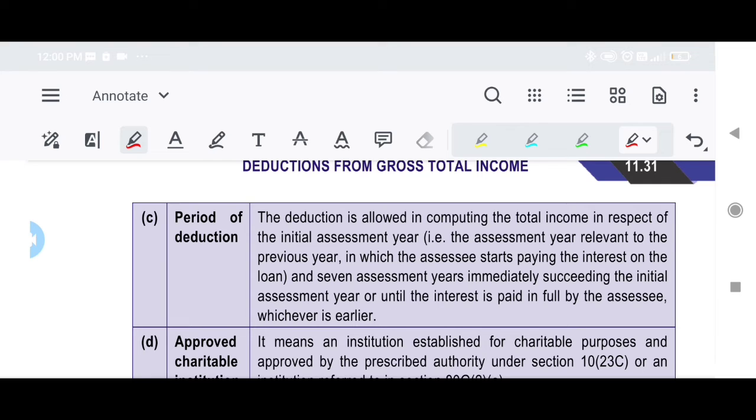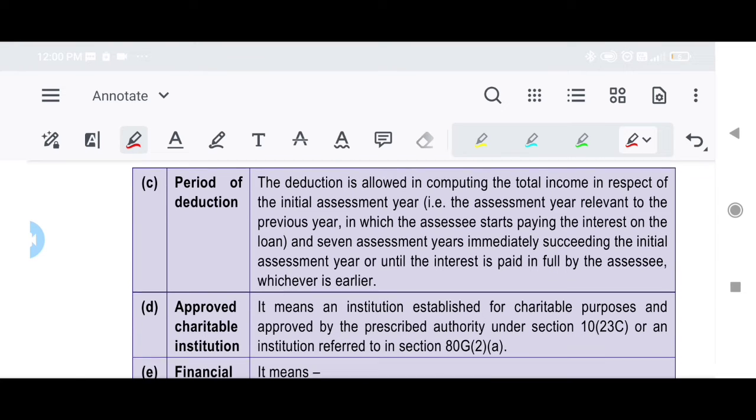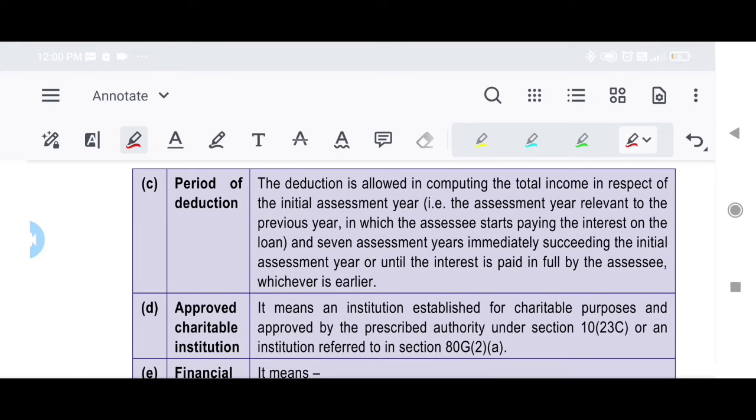So from the day the assessee starts paying the interest, if the assessee paid the whole loan in 6 years, he can avail the deduction for a maximum of 6 years. Or if he paid the interest for 11 years, then the deduction under section 80E can be availed for only 8 years. Now, approved charitable institution means an institution which is established for charitable purpose and approved by the prescribed authority under section 10(23C), which we'll study later on, or an institution referred to in section 80G(2)(a).